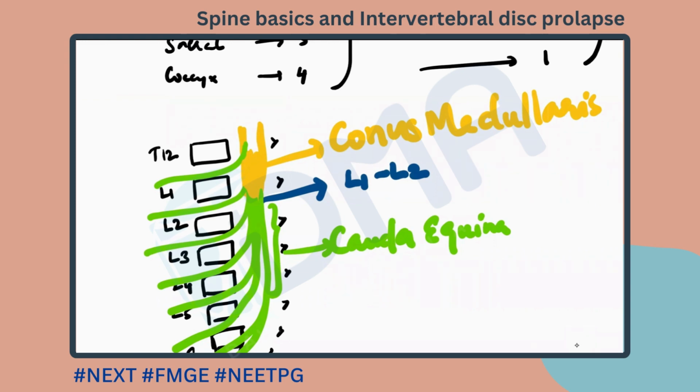So in between the vertebrae, you get a disc. These discs are called intervertebral discs.